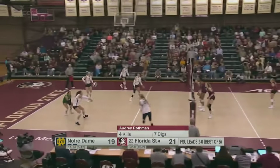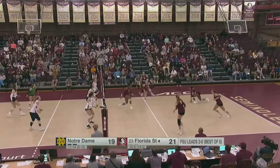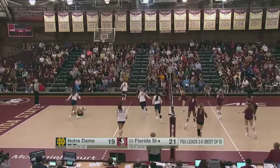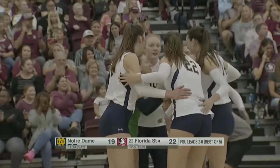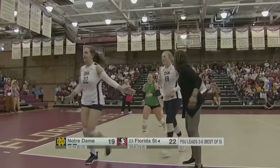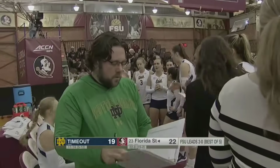Four kills, 7 digs for Rothman. Schrader into set. She goes pin to pin and feeds Trump. Rothman cross court. Monson digs it up and into the stands. Point Florida State. Timeout, Notre Dame. It's a good call by Salima Rockwell just to give her time.